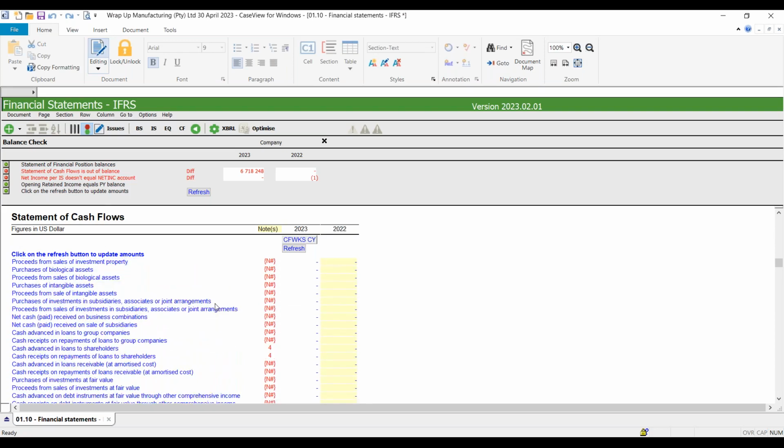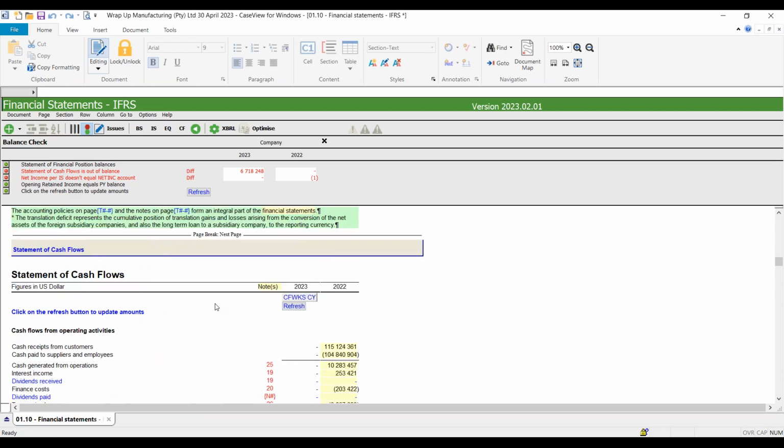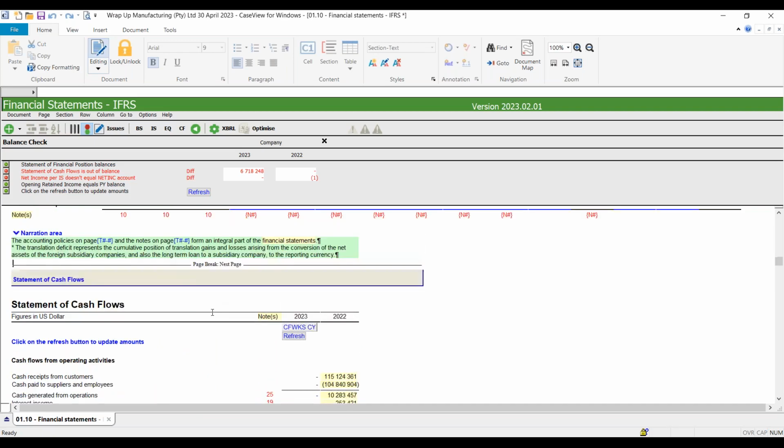Okay, so now how do we get values in here? I'm so glad you're asking me so many questions. Let's get going. I want you to keep an eye on the balance check. What we're going to do is click on the refresh button. It's presented at the cash flow statement or also in the balance check. So click on refresh and it's going to go and take a look at what the cash flow worksheet does in the background.